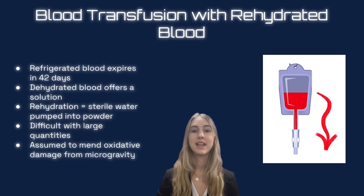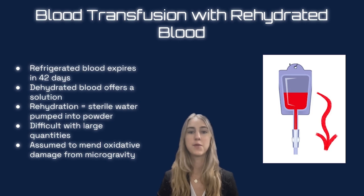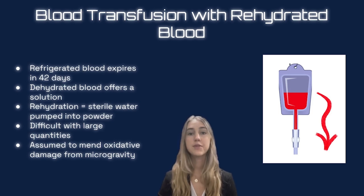Refrigerated blood in the medical world, stored for blood transfusions, can only be used for 42 days before basically expiring. The minute blood leaves the body, nitric oxide levels drop and continue to drop until the donation is over. After those 42 days, the gas is nearly non-existent and would not be able to deliver oxygen properly. When looking at this huge task of bringing blood to space for the off chance a blood transfusion is necessary, or even just revolutionizing storing blood on Earth, dehydrated blood offers the perfect solution.